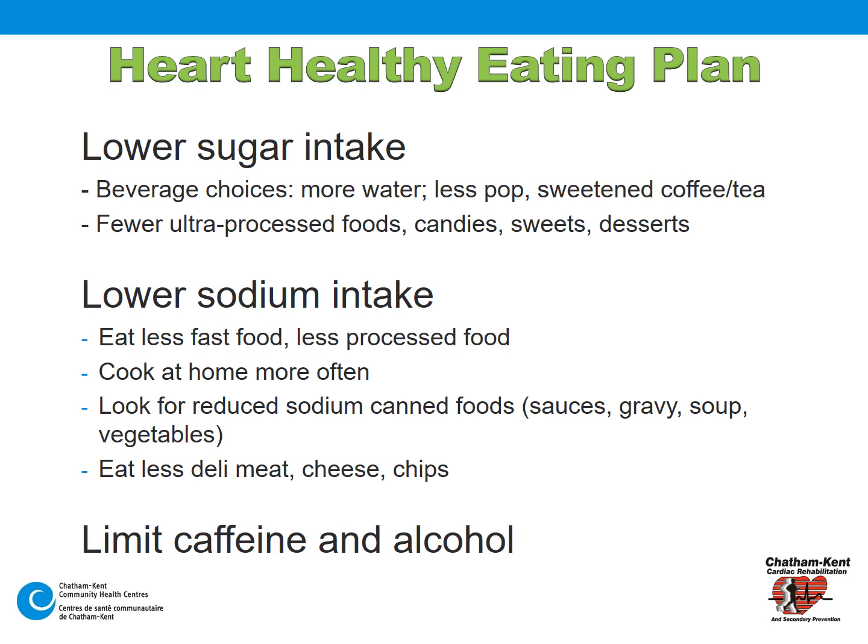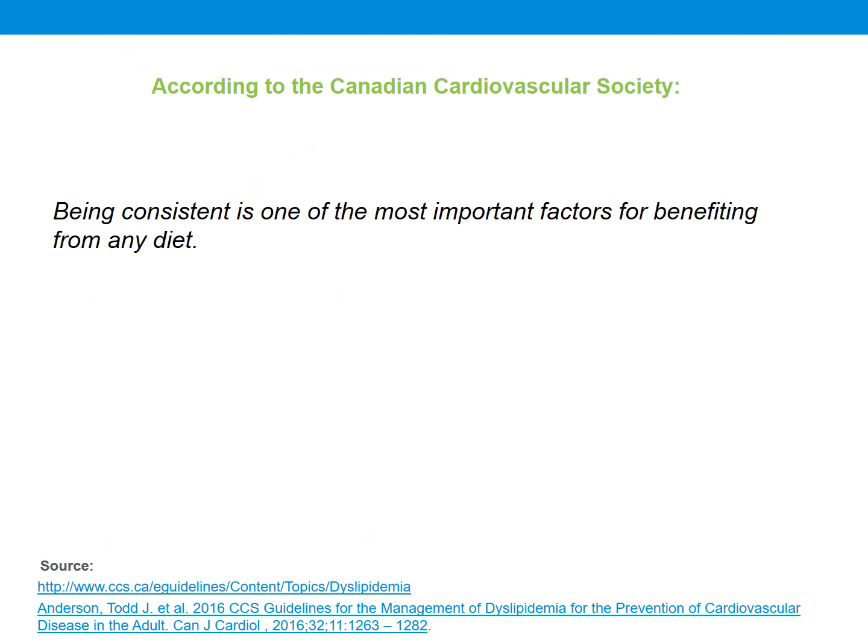As was previously mentioned, we want to try to reduce the amount of deli meats that we have in our diet because these tend to be very high in sodium, as well as watching how much cheese and extra snack foods like chips that we're having. All these things can help to lower the amount of sodium that we have. Finally, for heart-healthy eating, we want to monitor how much caffeine and alcohol intake we have and try to reduce these as much as possible.